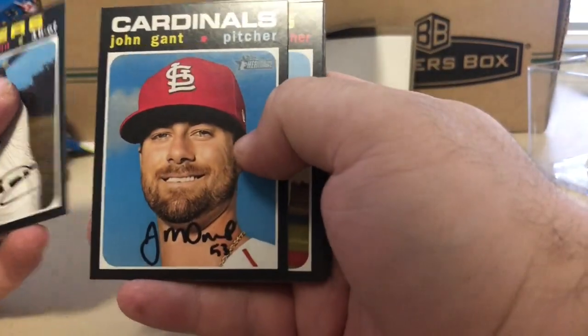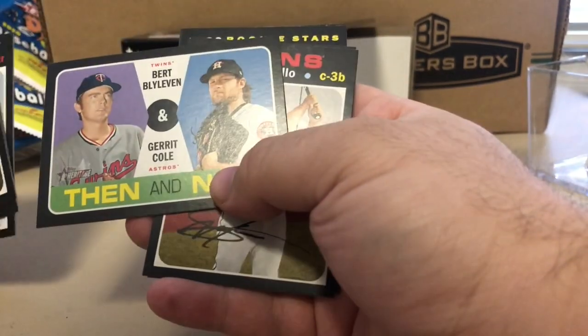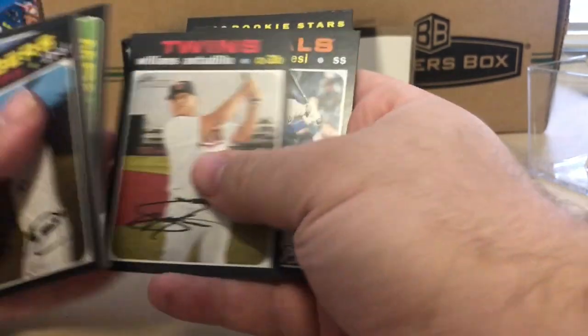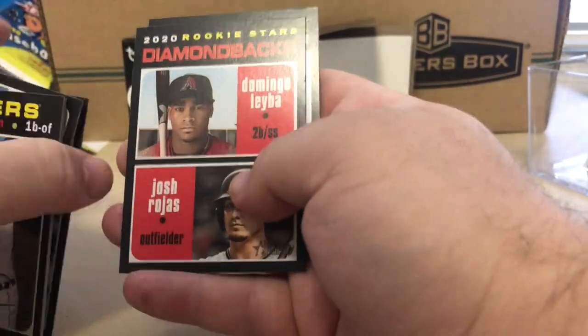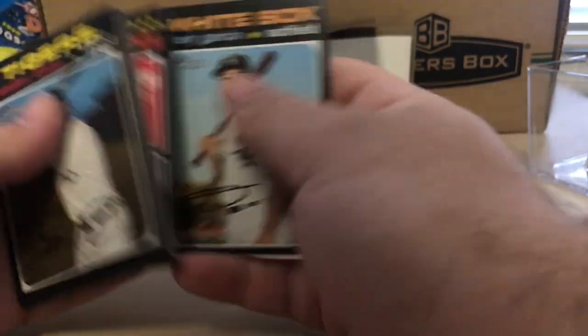Oh, it's way too close to his face. Ottavino. We got Burt Blyleven and Gerrit Cole, then and now. Not sure exactly what the connection is. Rookies Leyba and Rojas.